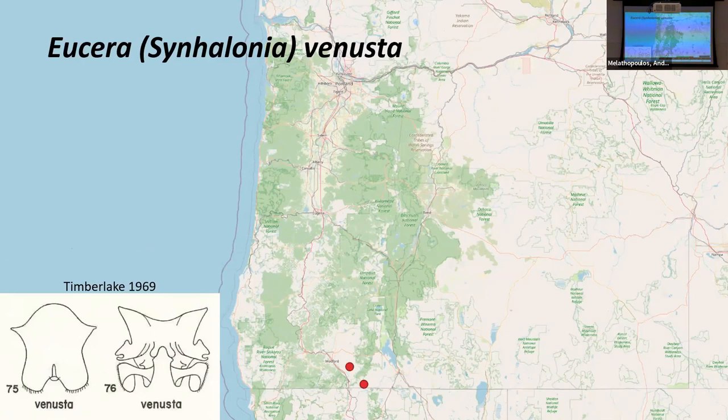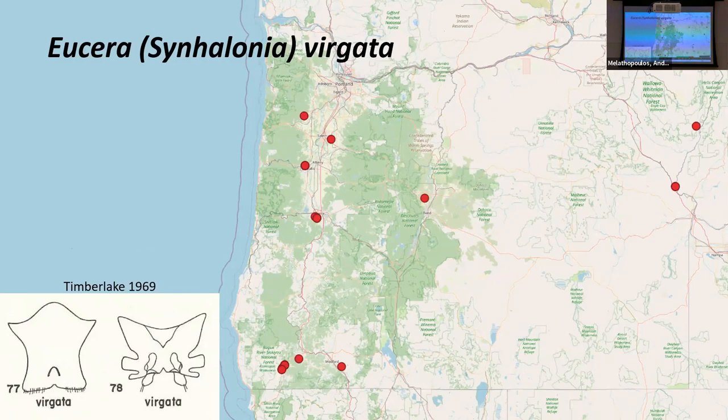Finally, we have Venusca in the Southwest and a more widely distributed Virgata. And these things are just not commonly documented. And some of these were new records for the state that Ellen was able to generate. And so that's super cool to be able to put a bunch of dots on the map for a species that we didn't even know occurred here before.